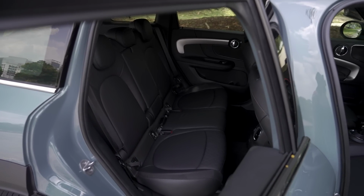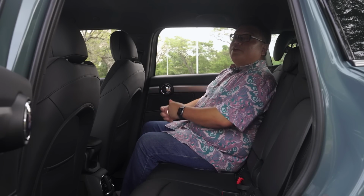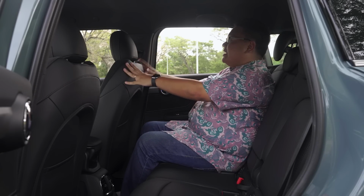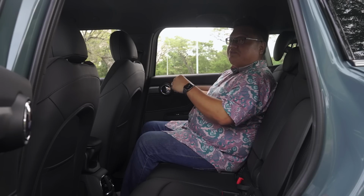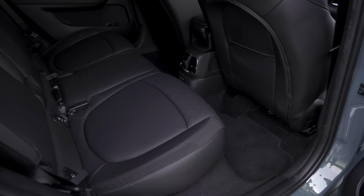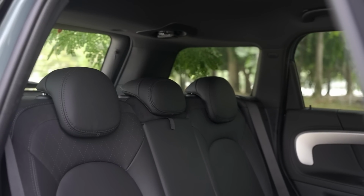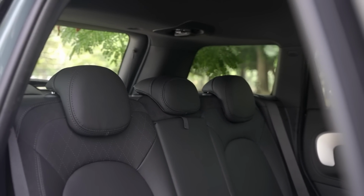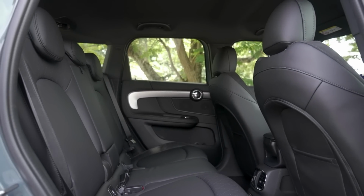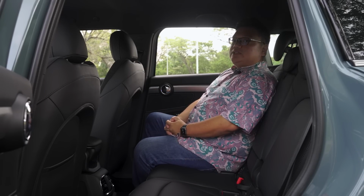Back here, as you can see, legroom is not the best, although headroom is pretty good. For your reference, I am 167 centimeters tall, and that is my own driving position. So if you are much taller, you'll push the seat further back and you might not have enough space in the back here for your passengers. The backrest is also pretty upright. You can adjust the angle a little bit, but this is as far back as it goes. Even then, it's already better than the Volvo XC40.